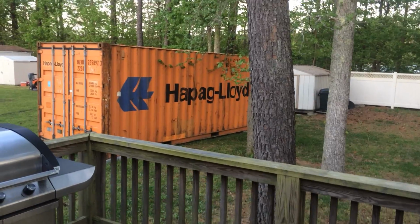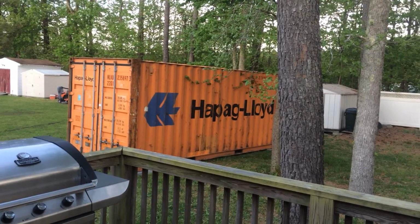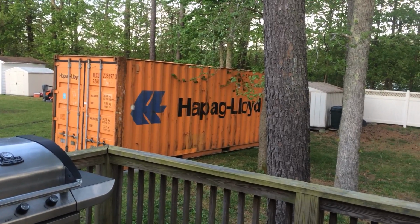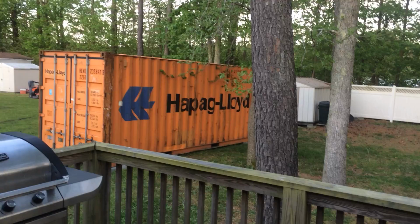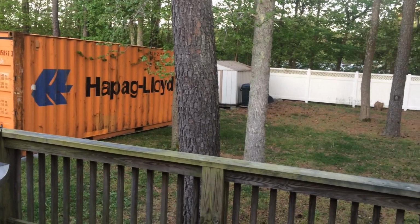Realistically, it's well worth it, and I'm probably going to end up painting it, because orange is not the best color in the world in a neighborhood. I might go with a flat tone sand, or dark earth or something of that nature to have it blend in a little bit better, because I do live in a neighborhood, but it's a rural neighborhood with no home association crap, so I don't have to worry about that.